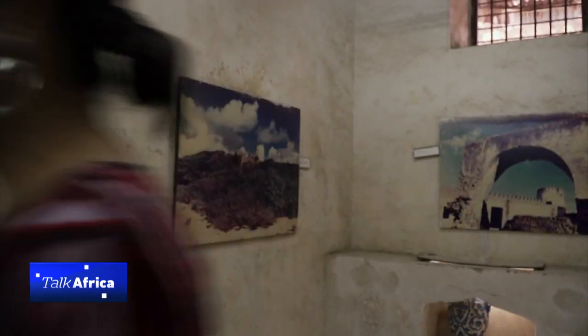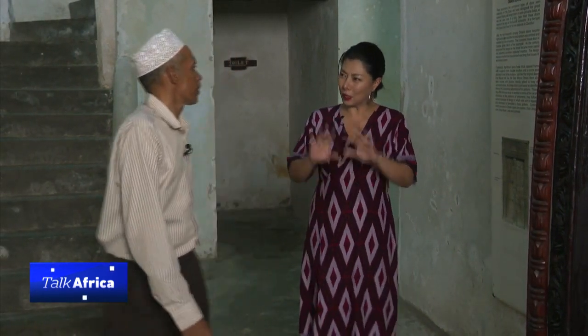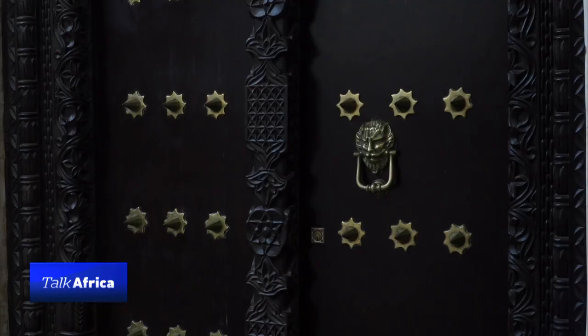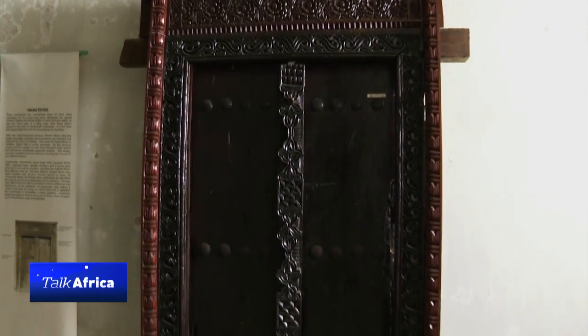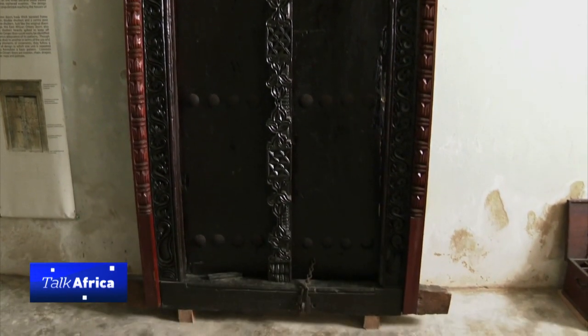Oh, I would love to see them if that's possible. Here is the door. As I was walking around the island, I actually did notice all the homes had beautifully carved doors. Yeah, in fact, they have. We have a lot of door styles here, a variety of them, and one of them is Omani style, which is commonly used here in Lamu. This is the door which is Omani style. You can see it's very beautifully carved here.